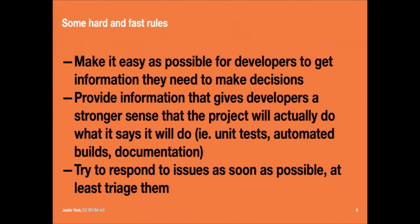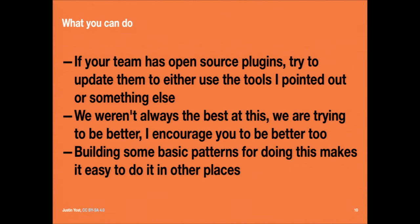Some hard and fast rules. Make it as easy as possible for developers to get the information they need to make these decisions, right? The shields make it easy for me to make decisions, like whether the license is one that I can actually use in my project. Provide information that gives developers a stronger sense that the project will actually do what it says it will do: unit tests, automated builds, documentation, etc. Try to respond to issues. At the very least, triage them. Say whether or not you think it's a real issue or whether the person is just making something up.